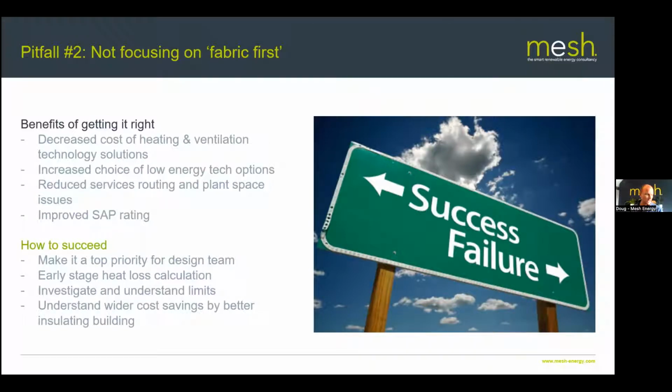So what I would suggest here is making it a really high priority for the design team. Get an early stage heat loss done. The heat loss calculations now are so cheap, relatively speaking.